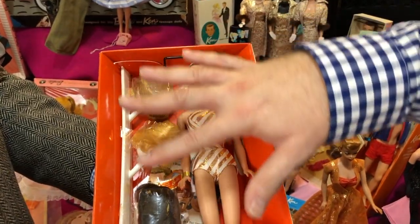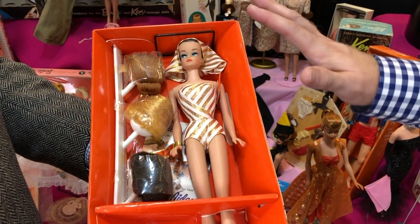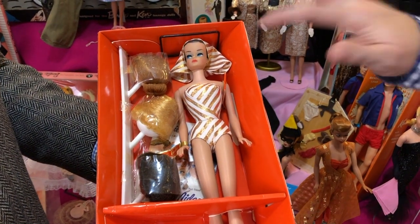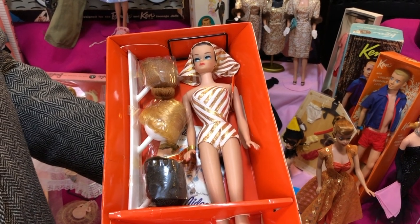So you had this side part flip in Titian, and this is bubble on bubble in the blonde, and then this is a brunette page boy. Barbie's hair is sculpted, and it's under this turban, and it comes with the wigs. The wigs just pop right on.